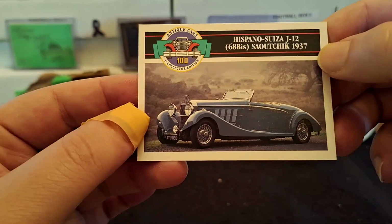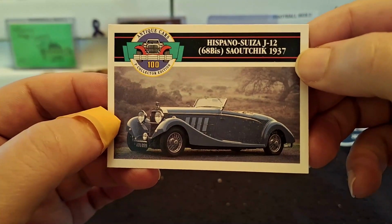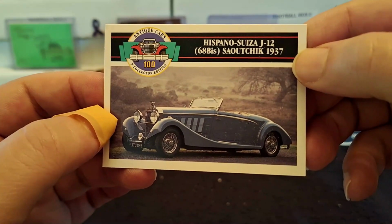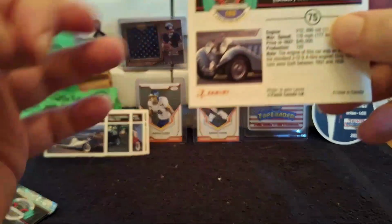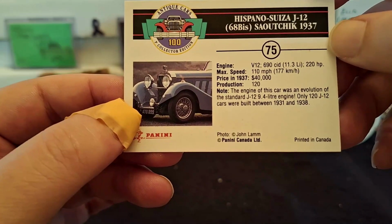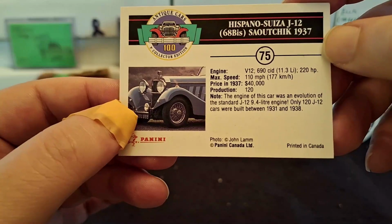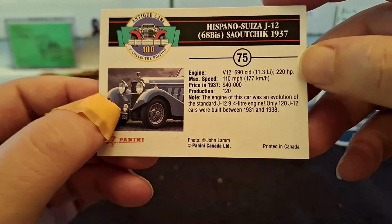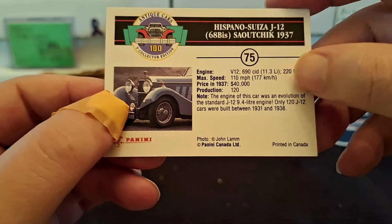And our final one, wow, look at that. The 1937 Hispano-Suiza J12 68 BIS Saoutchik. Good luck. That's all I got to say. A 11.3-liter V12, 220 horsepower, 110 miles an hour, it cost $40,000 in 1937. They made 120 of them. No, that's production. I wonder how many were actually sold.